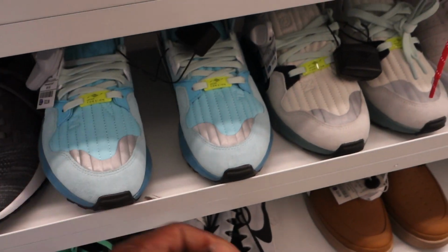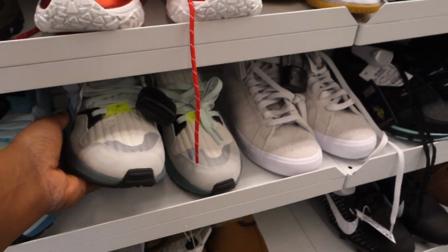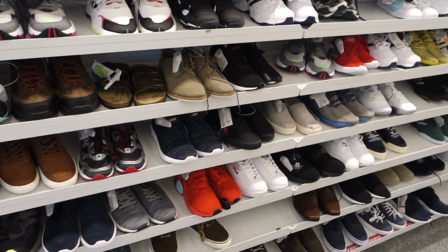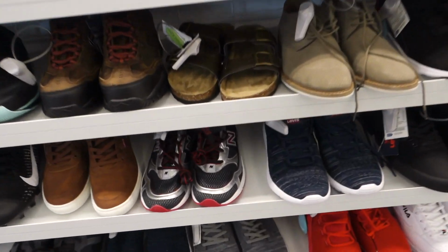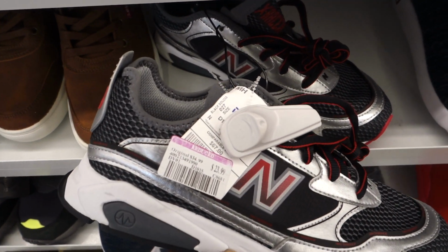Now we are in the men's section, and we have some more Adidas Torsions. These used to sell pretty well, but right now I think the market is a little too flooded on those, and they're selling for like 60, maybe 70 bucks if you're lucky, so I'm not sure I'm gonna be picking up those, especially those sizes.